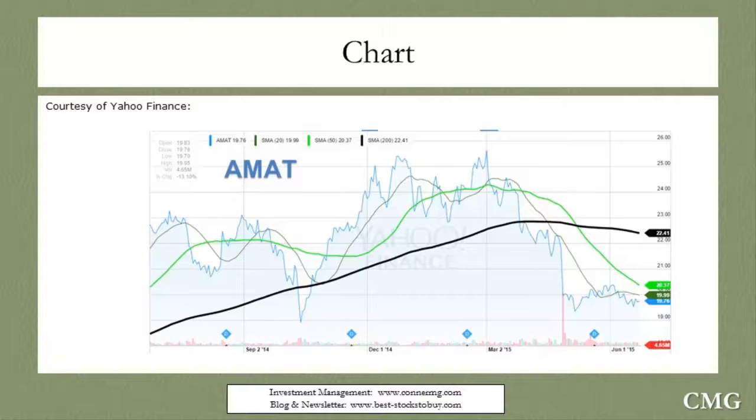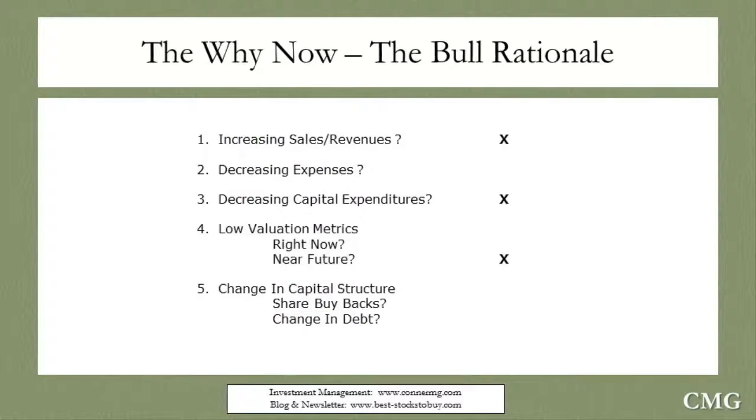And the reason for that is that U.S. regulators rejected a planned merger with a Japanese manufacturing company. So that's the reason for the recent pullback, but we still feel that Applied Materials is a quality company worth taking a closer look at. On to the next slide.